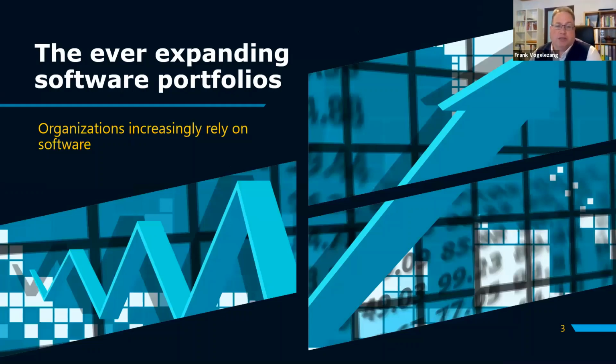What we see over the last, well, I think several decades already, is that organizations increasingly rely on software. That means that even organizations that don't consider themselves IT organizations are relying more and more on software and thus have an expanding application portfolio. To keep this portfolio up to date, organizations need to prioritize the investment in software, since it requires resources, both financial resources and human resources, and both are usually limited.